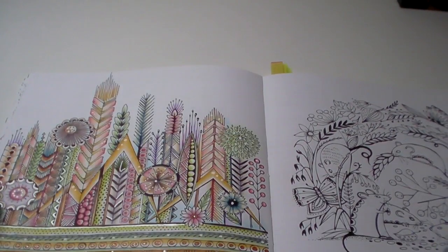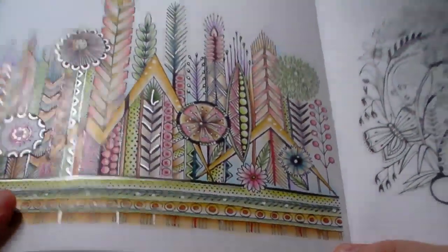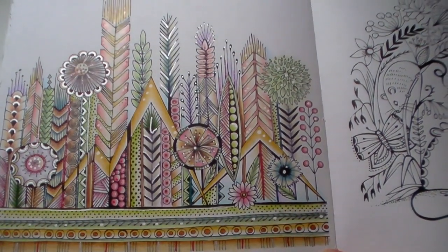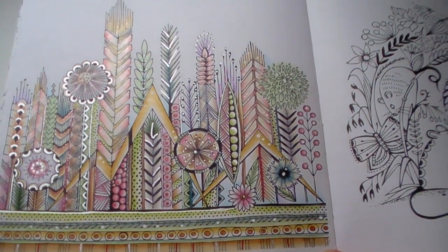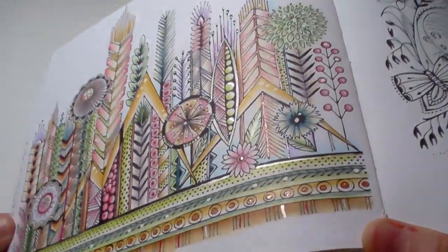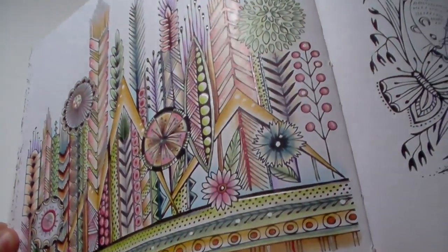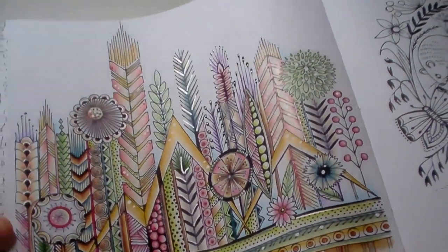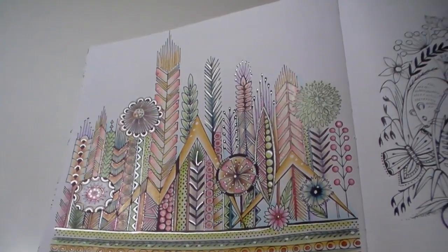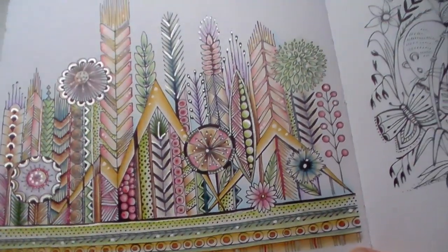This one was done mainly with Polychromos and Prismacolor and Faber-Castell things. I did this one really quickly, actually. I started it and then I kind of just left it for a bit, and then I just thought, I'll just finish it. And I went over with my amazing glitter gel pens, and I absolutely love them. They're amazing. I also used a Silver Signo gel pen in various places, but yeah, I'm quite pleased with this one.